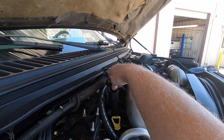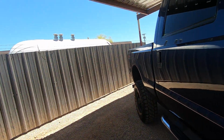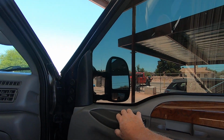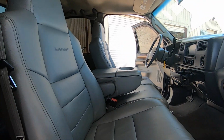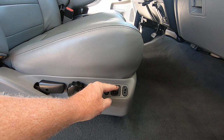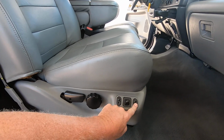Very minimal blow-by, almost none, which is fantastic for a 6.0. Interestingly enough, when you do the external oil filter cooler thing, I think it adds 4 to 6 quarts of oil going through the system, which is obviously good for the motor. All right, so the window works, door locks work, seat back, down, up, tilt forward, down, up, and down.